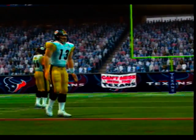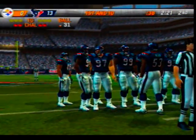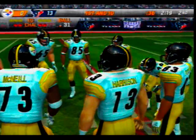Antonio Gates doesn't have great speed. He doesn't have great moves. He's just a big guy who can use basketball moves to make football plays.